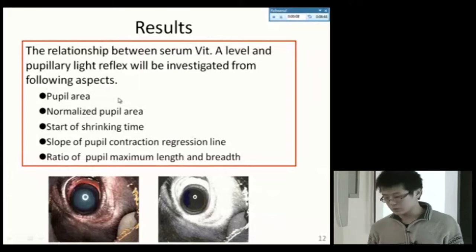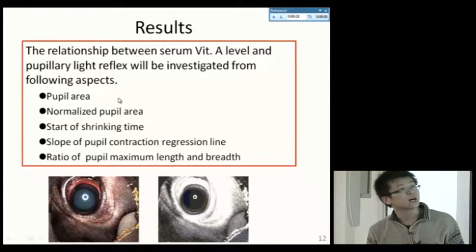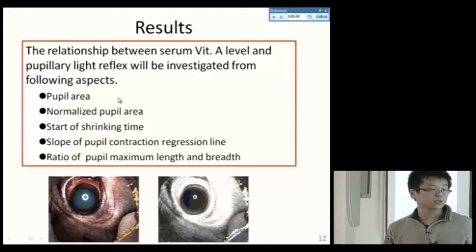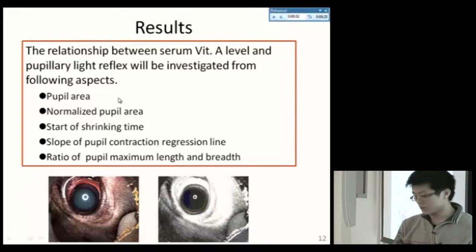This is the result. We try to analyze the relationship between the serum vitamin A level and pupillary reflex factors. We included five factors: pupil area, normalized pupil area, start of shrinking time, slope of the pupil contraction regression line, and the ratio of pupil maximum length and breadth. The slope of the pupil contraction regression line corresponds to the contraction speed, and the ratio of pupil maximum length and breadth corresponds to the initial shape of the pupil.